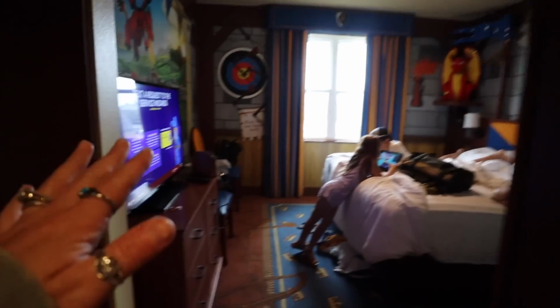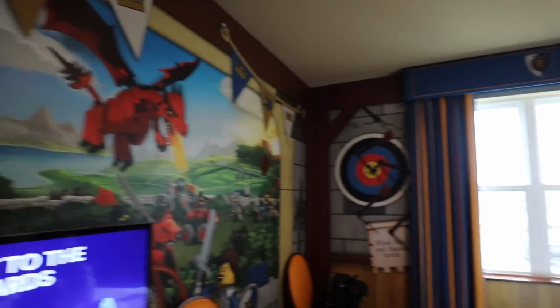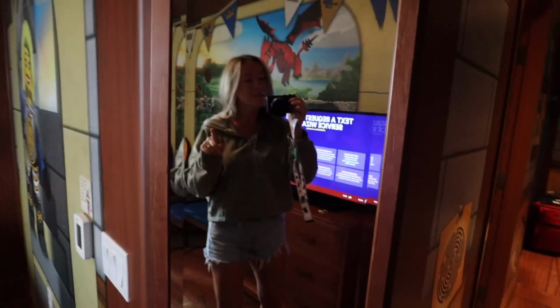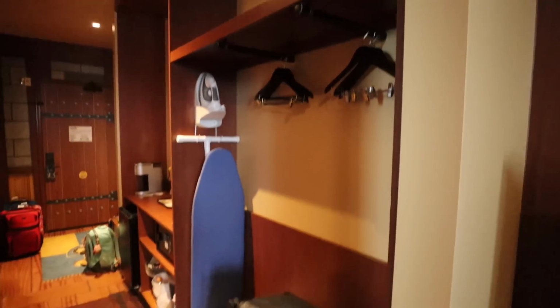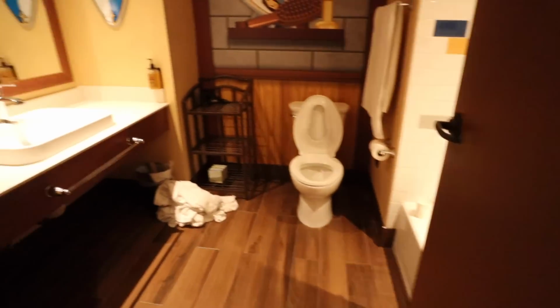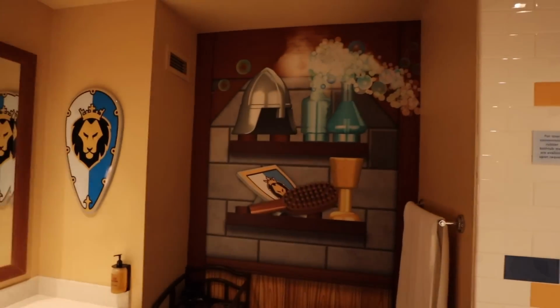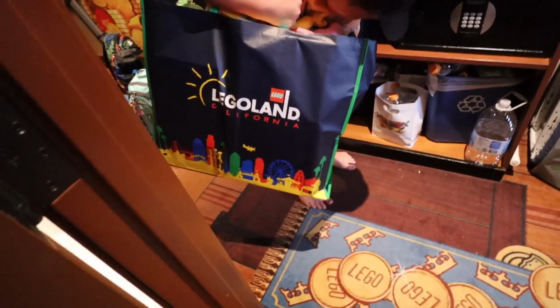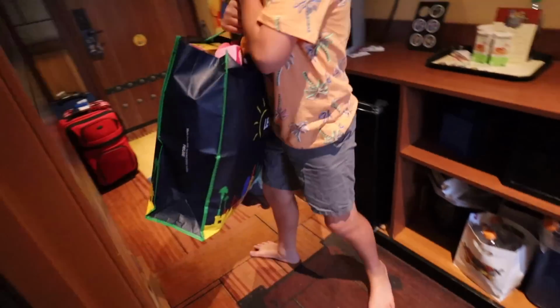But this was our room. So there's the parents' room over here. It's all themed, knights and dragons, castle, king size bed, mirror, this closet area, little mini fridge, coffee bar area, bathroom. Also themed, the whole room is looking like a castle. Don't mind this giant Legoland bag coming through here.